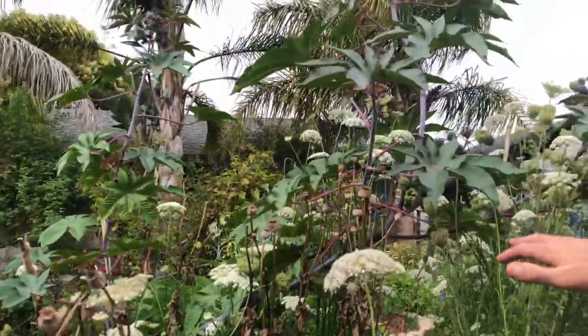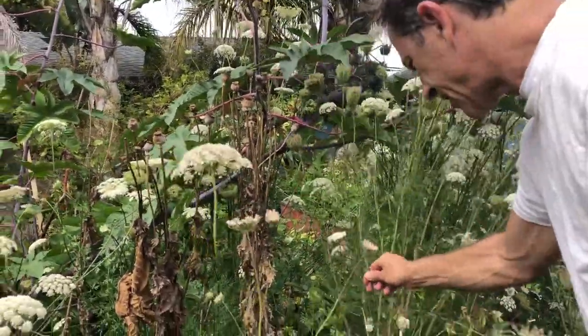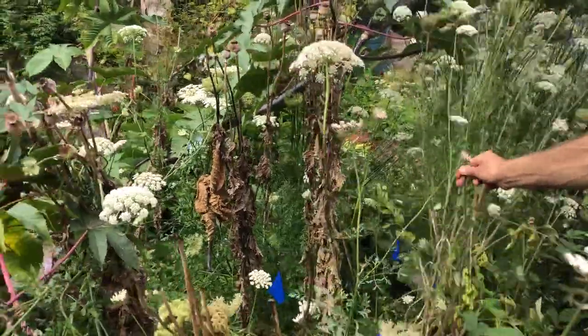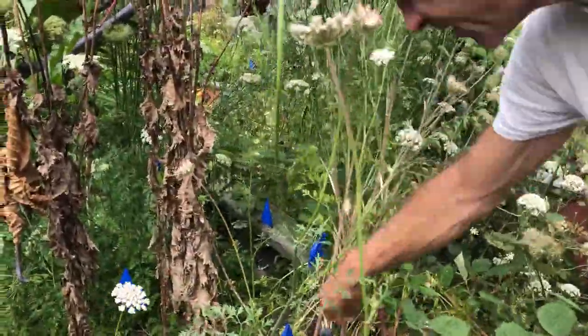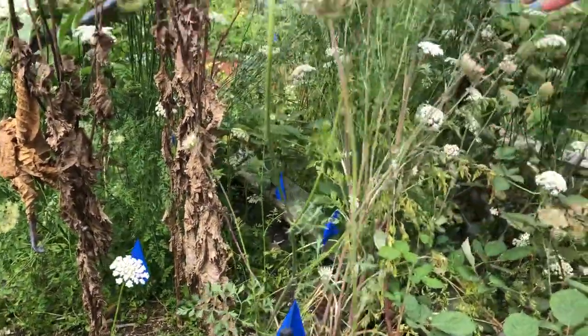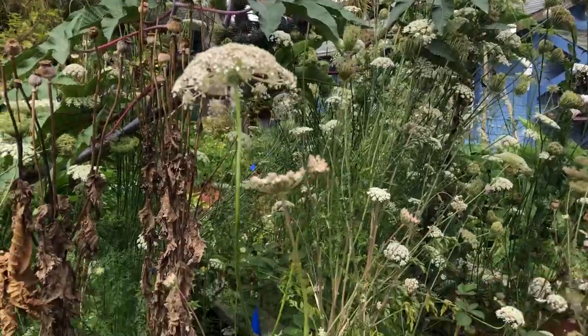This bed here was used for poppies, and there's wild carrot, and see this part right here? Gopher got it. Check. I just pulled the roots out. Somehow it's still surviving a little bit. See, the plant is somehow still flowering, even though the root was eaten by a gopher.